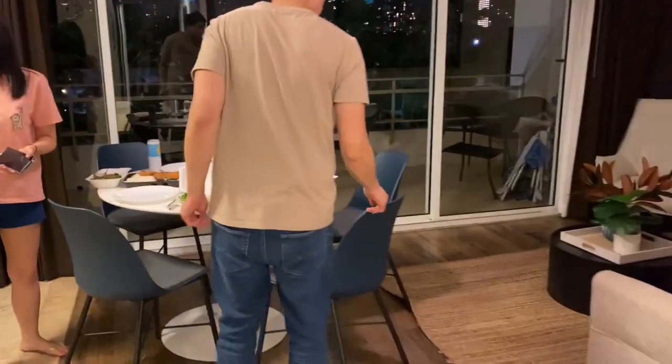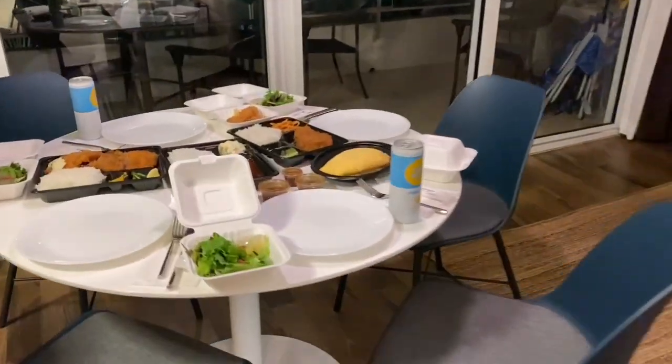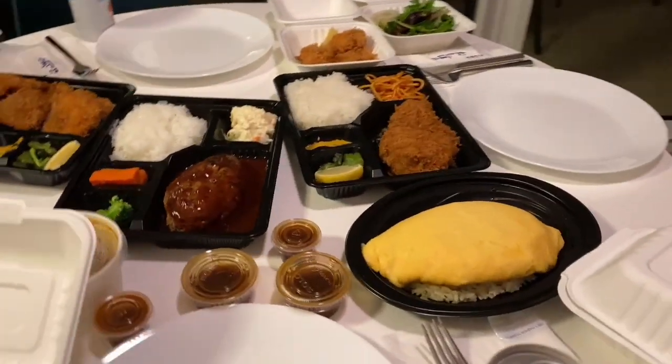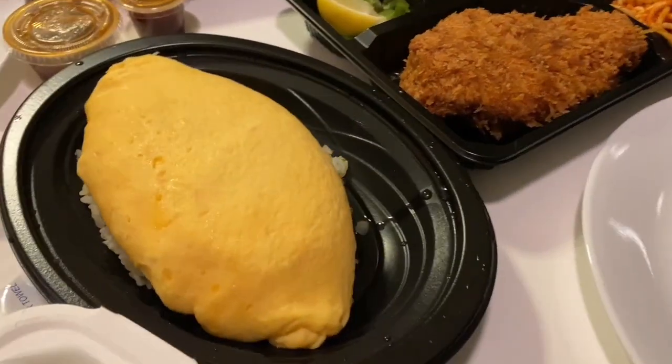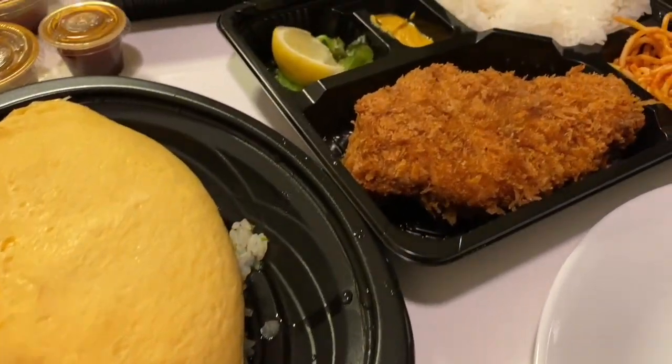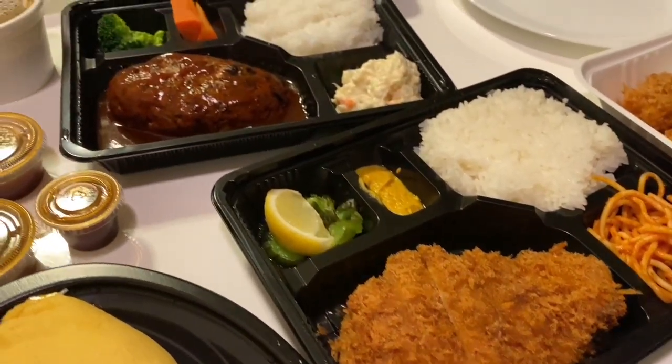6-hour flight. An picked us up from the airport and Ting stayed home to help lay out all the food for us, and dinner was ready. We have the Japanese hamburger steak, the omu rice, the beef tonkatsu, and also the cream croquette. Everything was from Ginza.